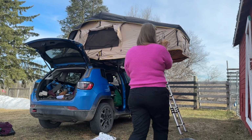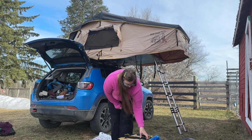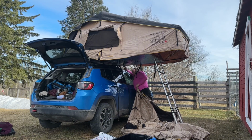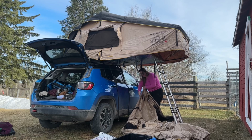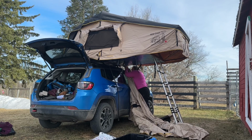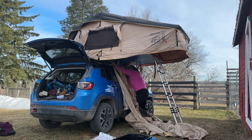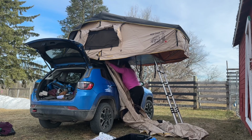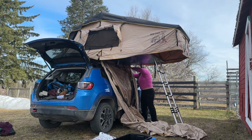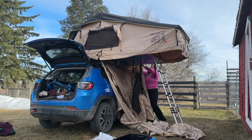Do you want to look up in the tent? Look. So this is the room that my tent comes with. And I think I probably should have hooked that in there before I put the tent up. Oh no, it's gonna go. So this goes in this channel. And then just keep that there. You just go and zipper this up.